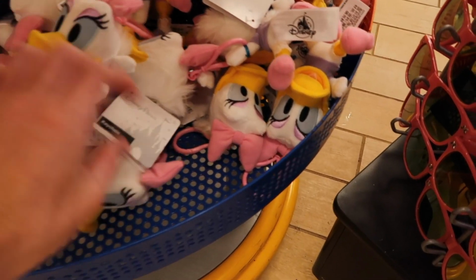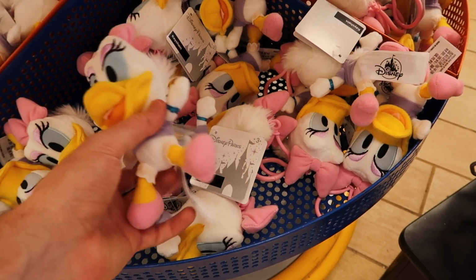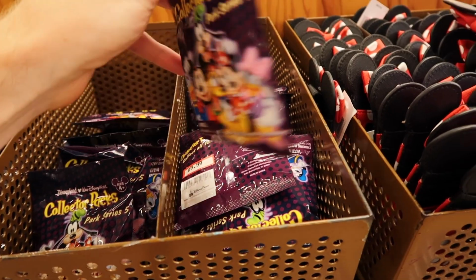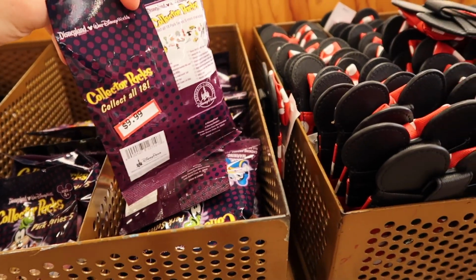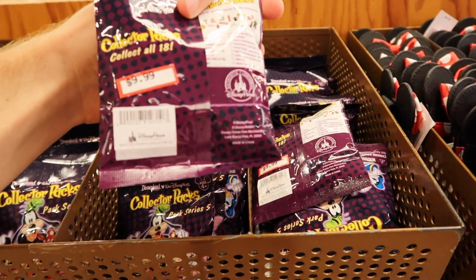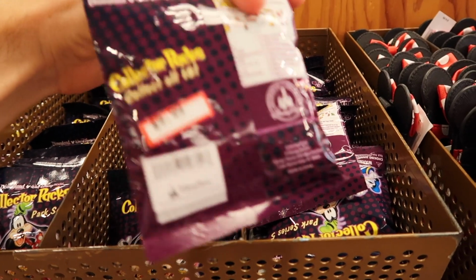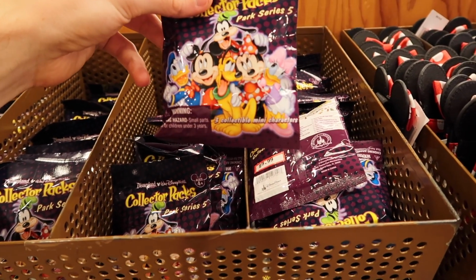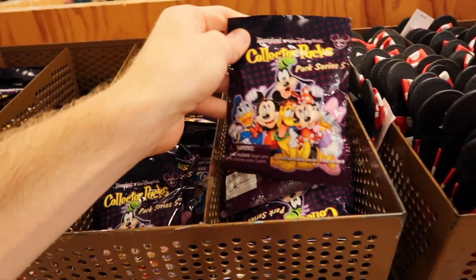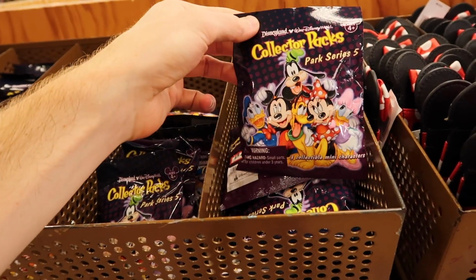Looking at some more plushes too, they have Daisy Duck over here. This was a teal, and I guess it still is a teal. So whatever that teal price is, again, retail price. Oh, so they have mini character collector packs over here for $9.99, which seems like a lot for something little like this. I don't know exactly what the original price was. It does have a sale tag on it, so I guess it was more than $9.99. There's 18 that you can collect, so it looks like you get 3 in a pack too. So it seems like it'd be pretty expensive if you want to get all 18 of the characters.